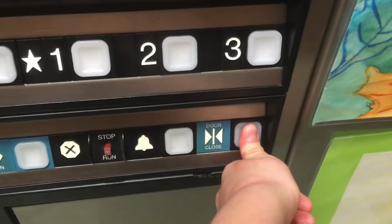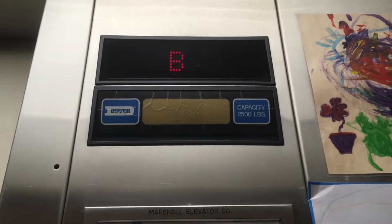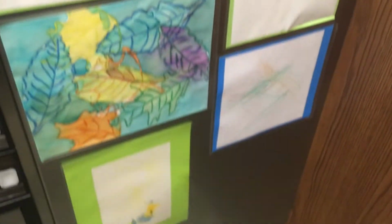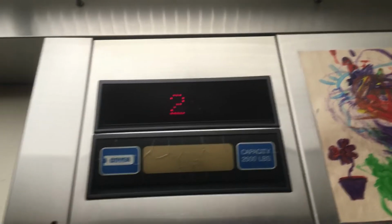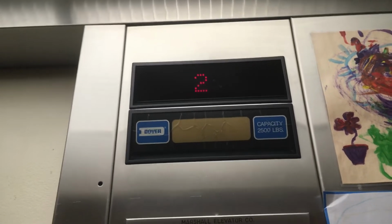There's the garage, I think, up to 9. Why did it ding twice? We're going up. Here we go. There's some kids' artwork next to the button panel. That's interesting. I actually kind of like that. Sorry for the shakes.